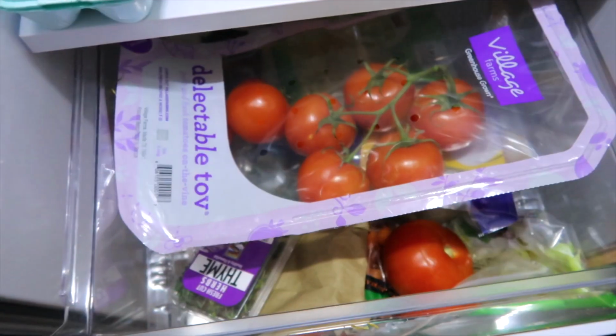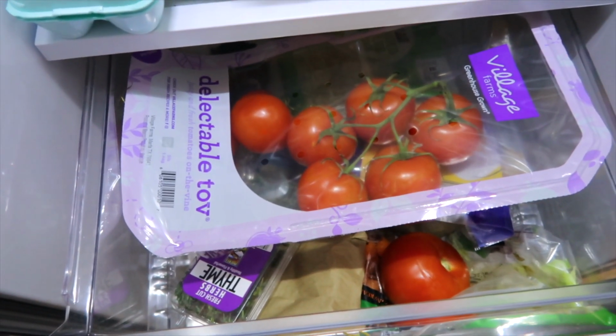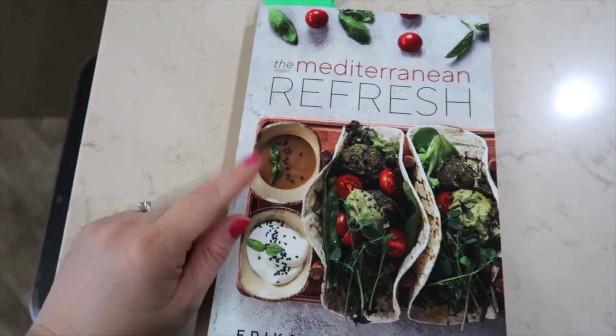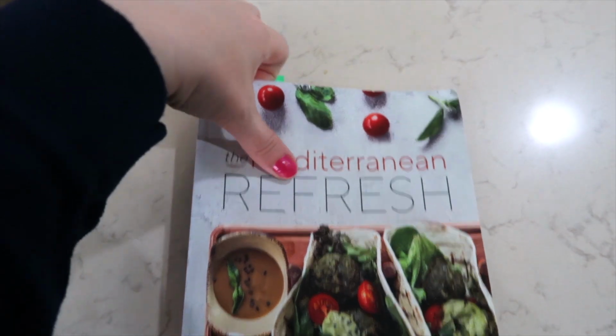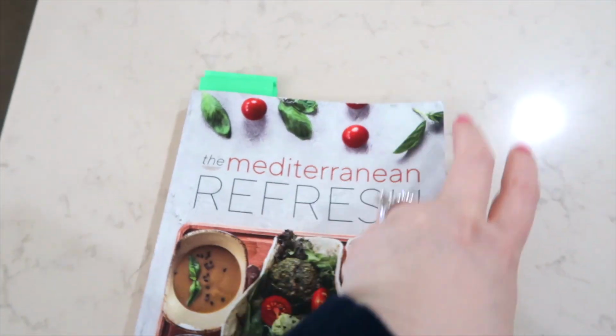So for tonight's meal, I have really been thinking about it. I know that I have a lot of tomatoes in my refrigerator. Those need used up, so I need help figuring out what to do with these tomatoes. And I went to that Mediterranean book that we just purchased not that long ago, and I have tabs in here for recipes that I've been wanting to try.